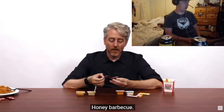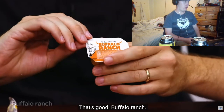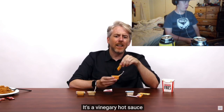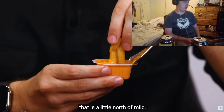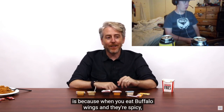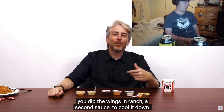Honey mustard, honey barbecue. Yeah, it's good. Buffalo ranch. If you are unaware, we have a sauce here that usually is on wings called buffalo sauce. It's like a vinegary hot sauce that is a little north of mild. And the reason that buffalo ranch is a thing is because when you eat buffalo wings and they're spicy, you dip the wings in ranch, a second sauce, to cool it down.